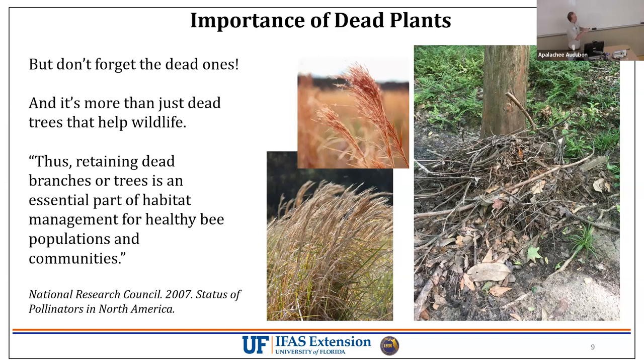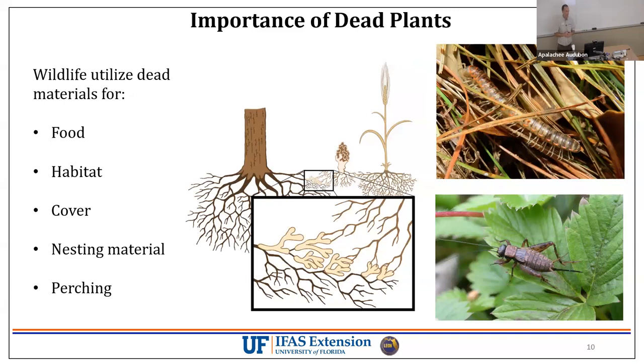So I want you to be lazy and try to keep yourself from picking up that little mess of twigs, okay? You and your spouse work this out. I know there's going to be some discussion back and forth, but try to leave a little bit of that stuff around, because it's really important. We'll have some examples later.